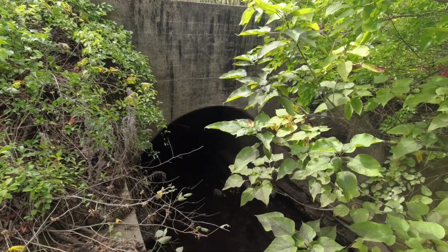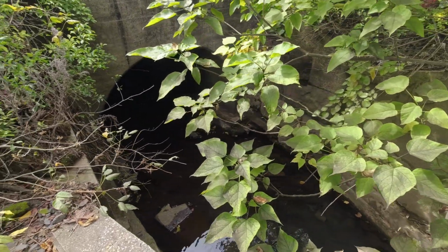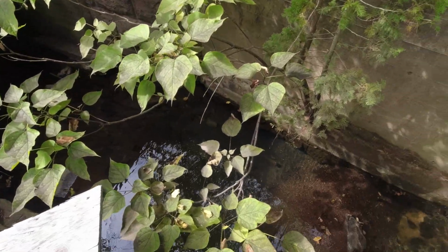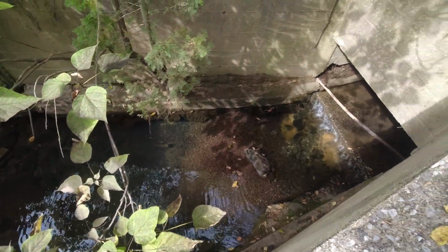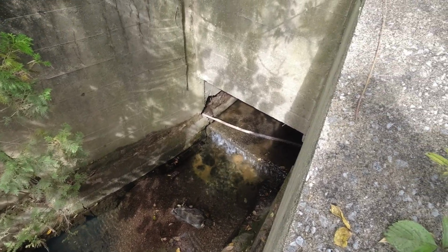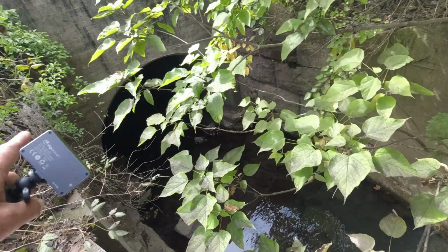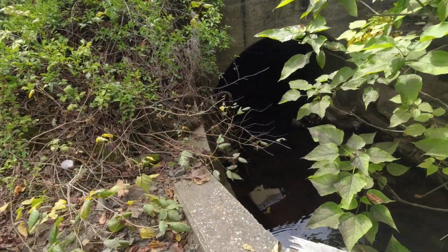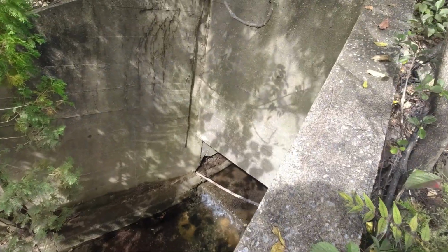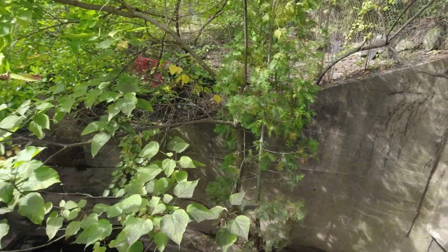Alright, so here is a look at where we are heading. You can see you've got the old stone culvert on that side with the concrete, and then panning over this way, we've got to dodge the dead critter and go in there. So we're going to work our way down around to that side to come through here to get into that point and figure out if we're going to continue on from there. So we'll see you down there.